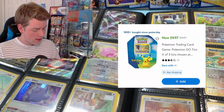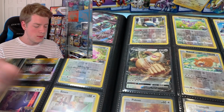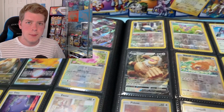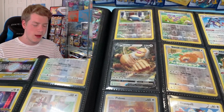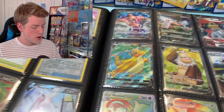For a set like this, I'm thinking back to Shining Legends, a set that was on clearance back in the day and nobody wanted it because there was just so much of it. There were a few cool cards, like the Shining Pokemon that were brought back for that. And I remember I was able to find ETBs 2 years after the set had come out. And that might be the case with Pokemon Go.